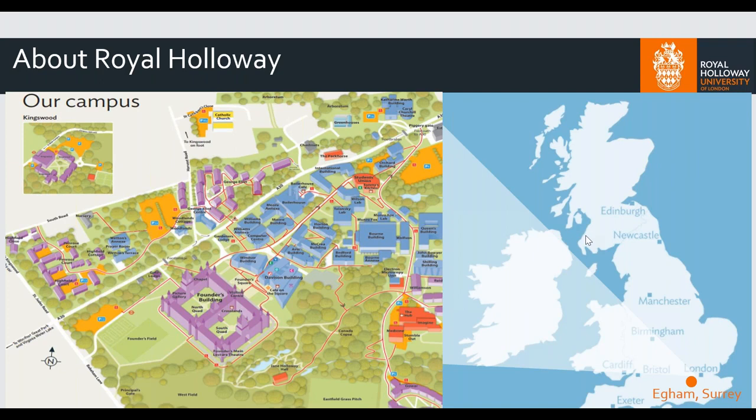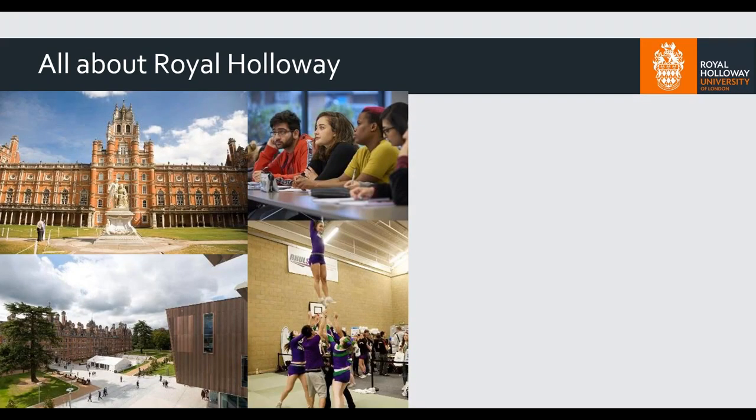Now, as you can see, we're surrounded by lots of beautiful green areas as well, and we are kind of in the countryside. So if you like nature, this one's for you. But we are also really, really fortunate to be so near to so many big towns and to London as well. Some kind of key facts about Royal Holloway.